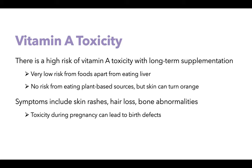Symptoms of vitamin A toxicity include skin rashes, hair loss, bone abnormalities, and a toxicity during pregnancy can lead to birth defects.